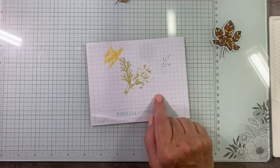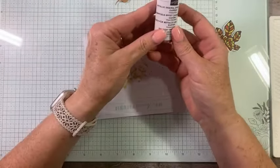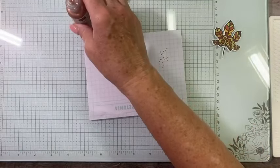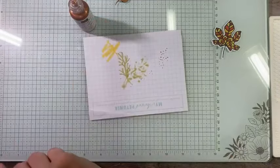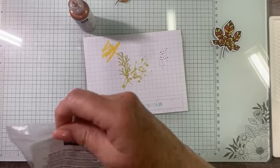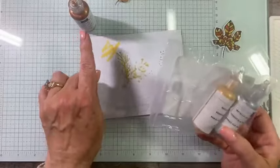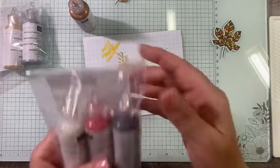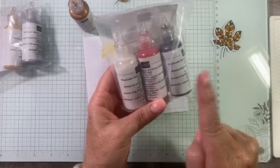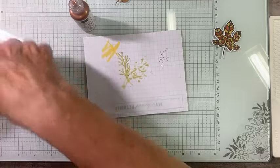So now we are going to take the Metallic Enamel Effects Basics. Okay. So this comes in a pack of 3. You get silver, gold, and copper. There is another pack available, pearlized enamel effects, where you get white, red, real red, and black. Okay. We're using the copper today.